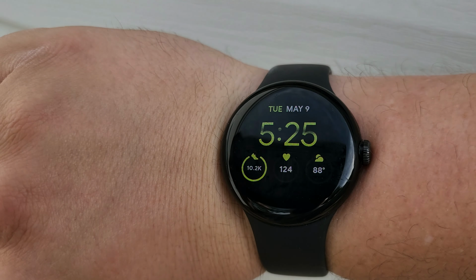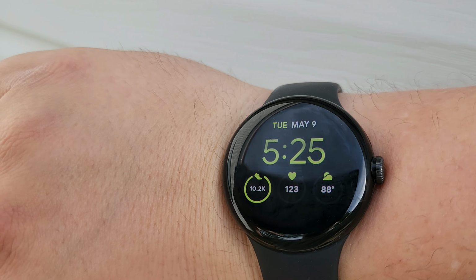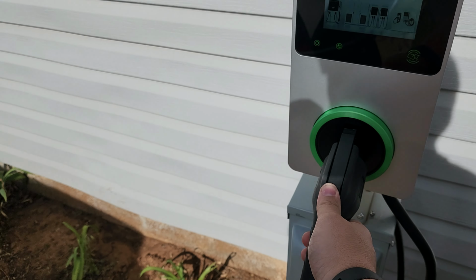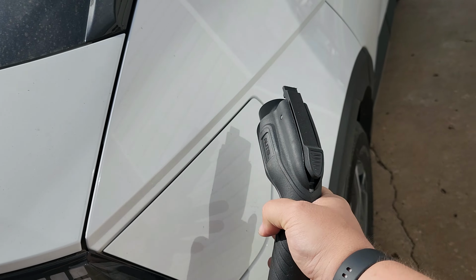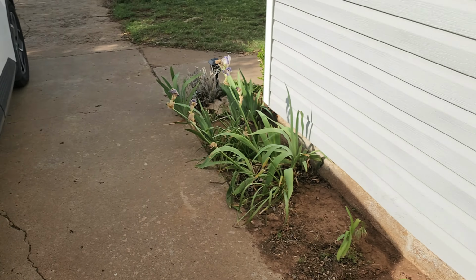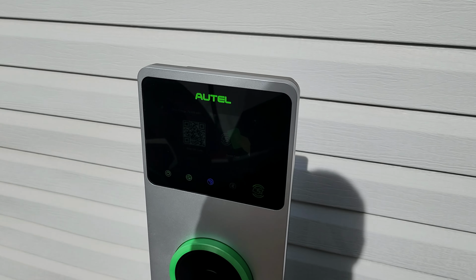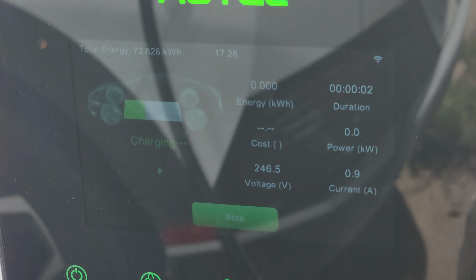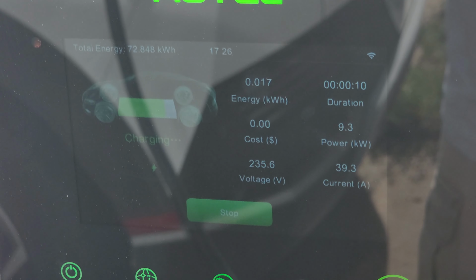Okay, so it's another day. It's not quite as hot as it was the first charge. So it's 88 degrees out here. Let's go ahead and charge this bad boy and see if it overheats again. The air temperature is not quite as hot, but we will see if the Autel has any problems charging. Let's see if it starts. So it bumped right up to full power.